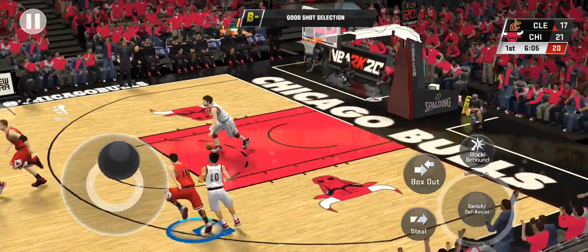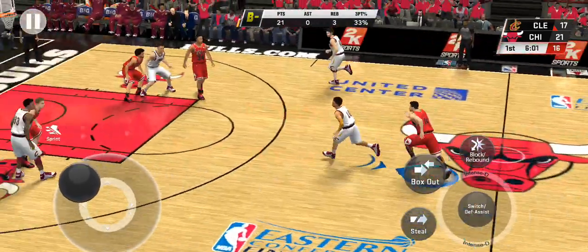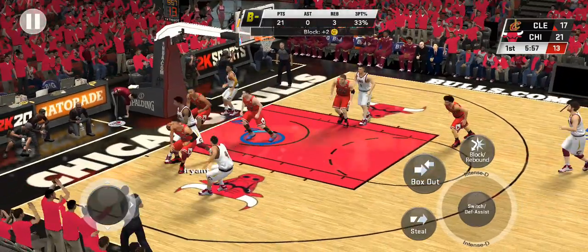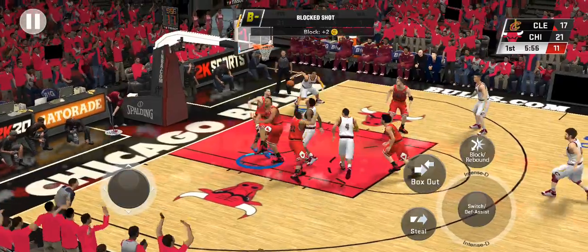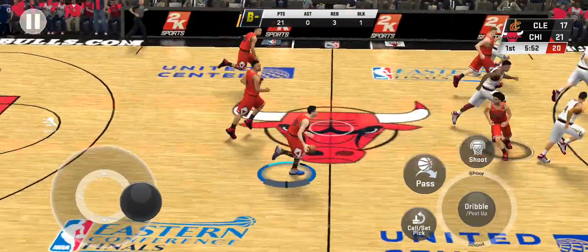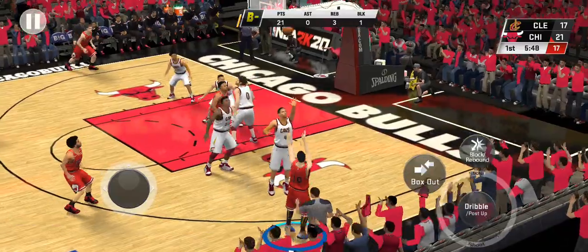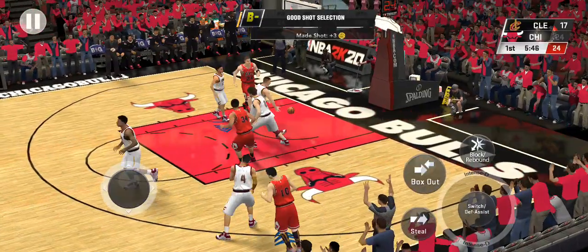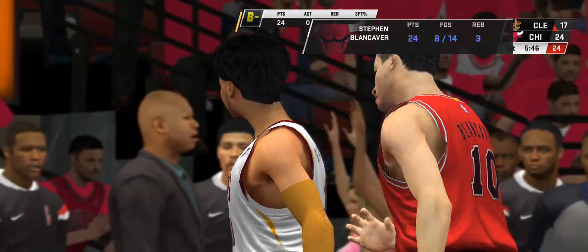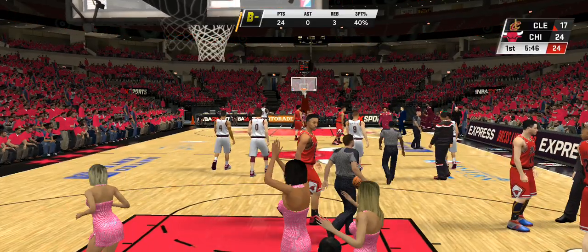Now Love. Number 10. It's blocked. Here's Bryant. And the three ball is good. 24 points for him. I like the way he's not forcing anything, taking advantage of what the defense is giving him. He's going to keep contributing for them this quarter.